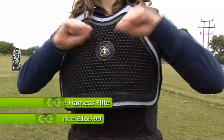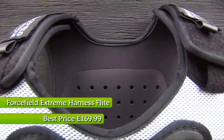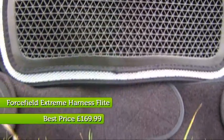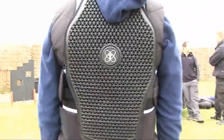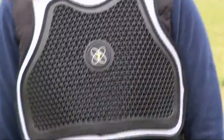The first armour I've got is the Extreme Harness Flight from Force Field Body Armour. It's constructed using Nitrex, a unique high-tech shock-absorbing material that has repeat performance technology to ensure that even after multiple impacts, there is no loss of protective performance, and should offer the ultimate in chest and back protection.